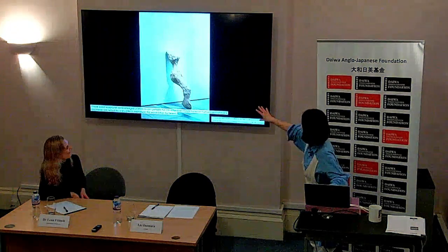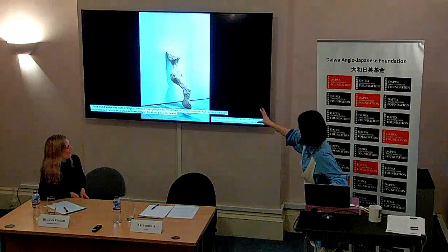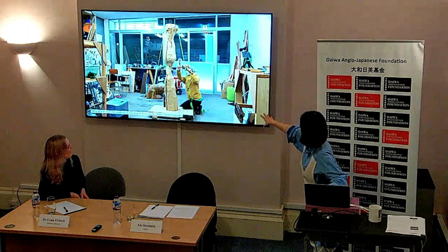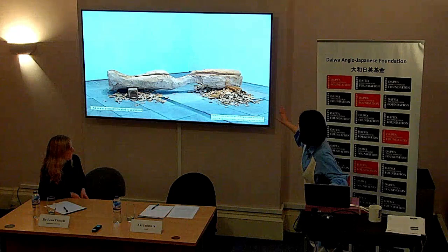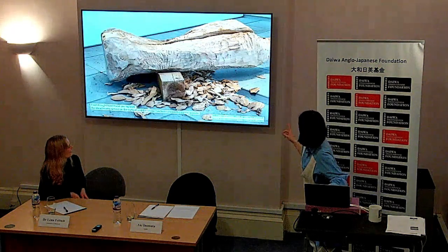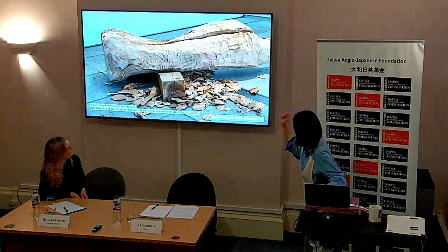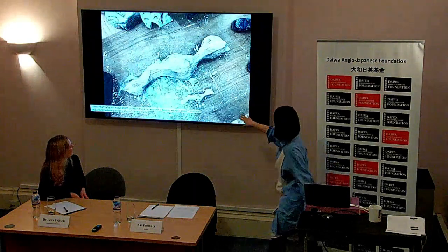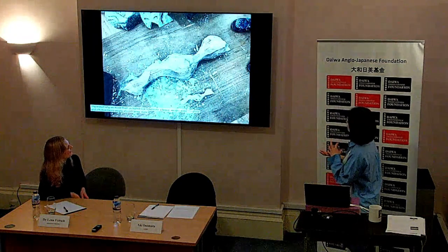So this is a replica by a sculptor, and it's 3 times as large as the beaver's sculptures. And this is the studio, and this is also a replica by sculptors. Yes, but I feel a little bit of human beings' chisel marks. And this is the beaver's one, and this is the human's one. A little bit different, I think.